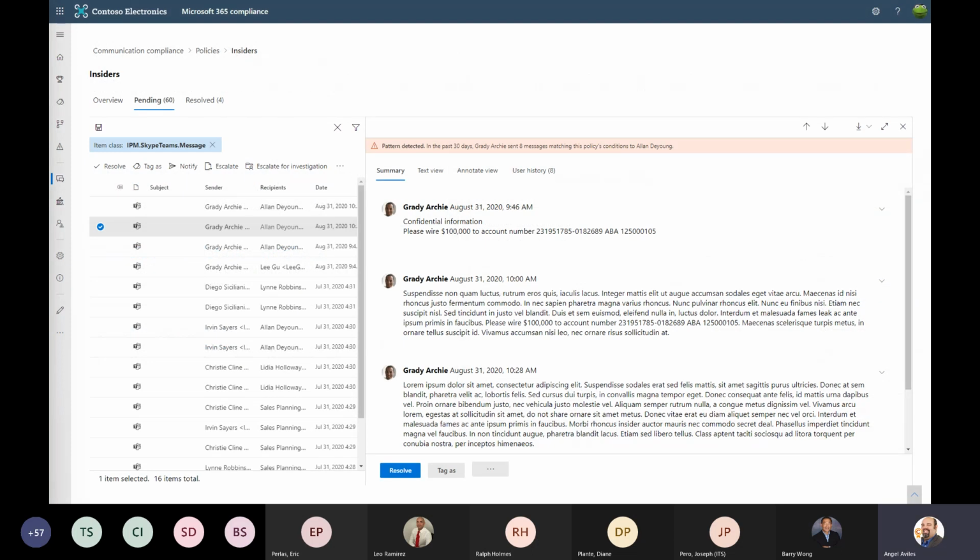So here's an example of a pattern that was detected and identified as an actionable event. In this case, the message says, please wire $100,000 to this account number. Normally when you see patterns like that, that's associated with either insider trading or something inappropriate that may be occurring within the system. So it flags that. Me as a security administrator can go in and begin seeing the conversation, so I can review it and see if it was something the system misidentified, or if it is in fact a violation of a policy.